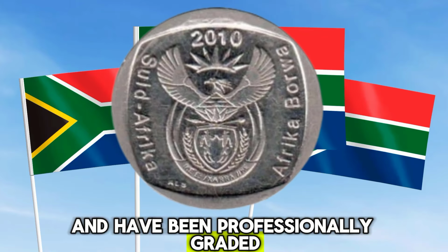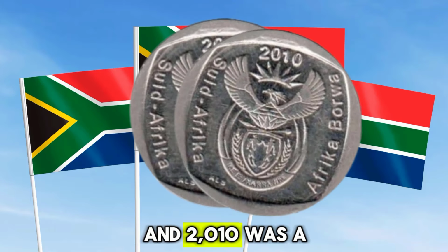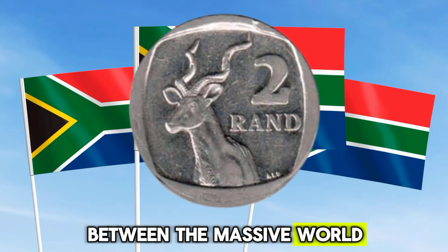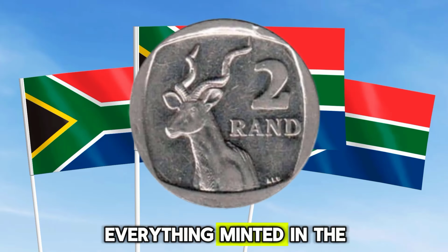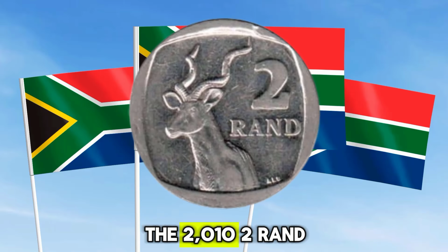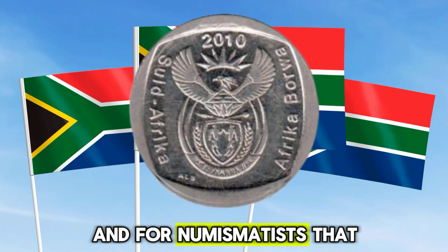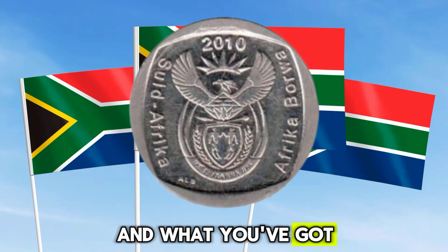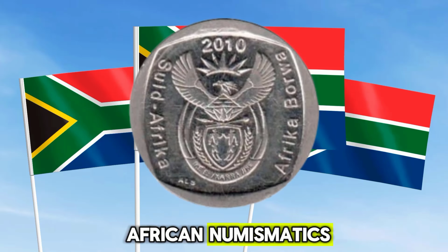Coins are more than currency, they're time capsules. And 2010 was a year etched in South Africa's modern legacy. Between the massive World Cup celebrations, national unity efforts, and booming tourism, everything minted in the year carries extra weight, symbolically and literally. The 2010 2 Rand coin captures that exact moment in time. And for numismatists, that means value. Combine that with extremely limited error versions, and what you've got is a coin that's become one of the most desirable modern coins in South African numismatics.